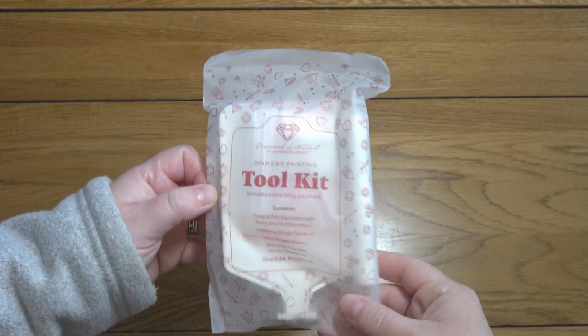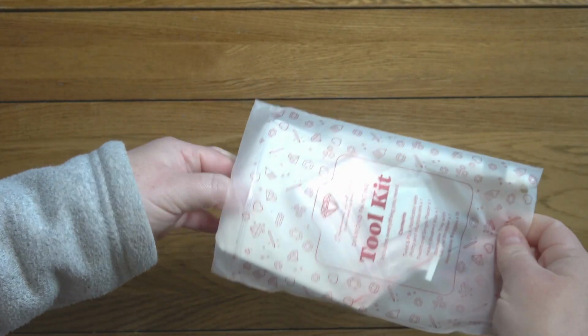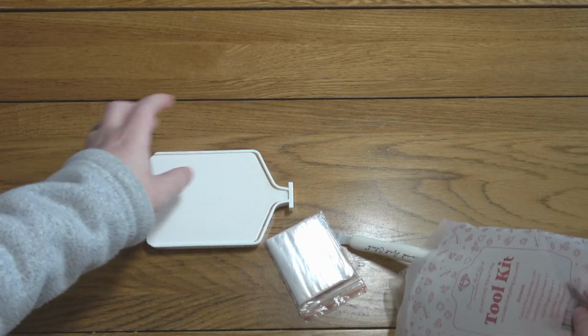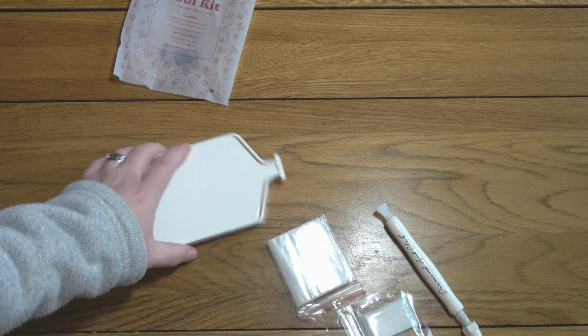So let's start off with a look at the toolkit. These have been coming out for a few months now, so most people are probably familiar with them. But of course, you may be new to Diamond Art Club or not have purchased from them for a while, so I will take you through what we've got in here.